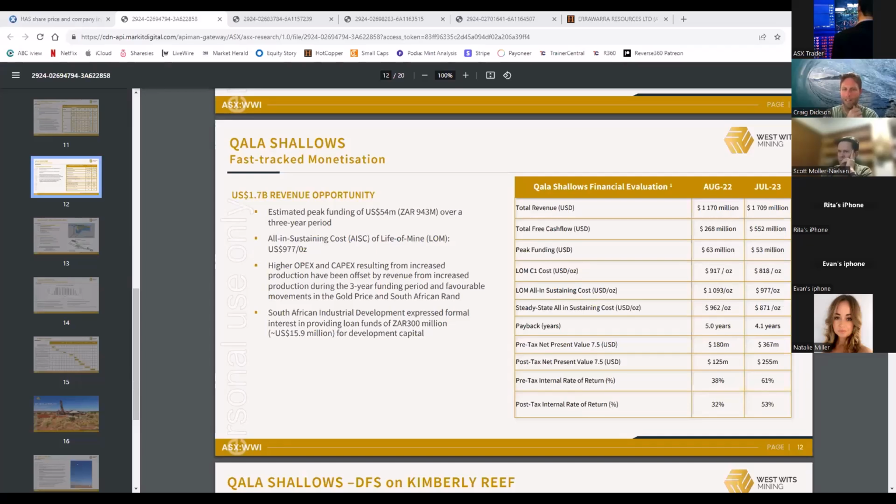Once they get that money, if they do, they can pretty much go in and start making a go of this mine. They don't have to wait for the rest. They can still obviously keep doing all their financing, but they don't have to wait. So that's a bonus for these guys compared to many others.